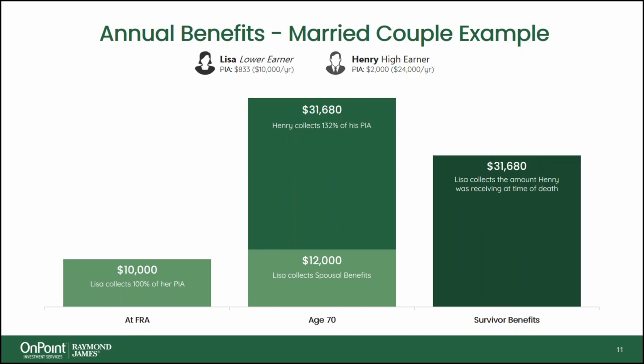This next example is similar, but it shows Lisa collecting at full retirement age and Henry collecting at age 70. The main difference here is Henry's benefit amount, and Lisa's survivor benefit, if she outlives him, is much higher.